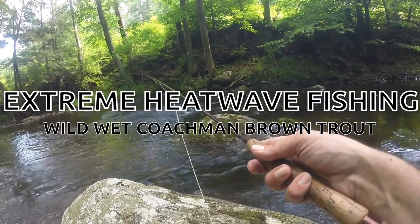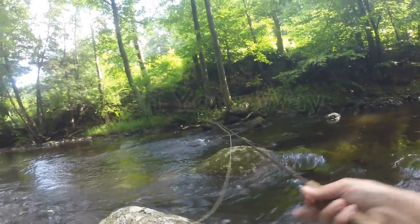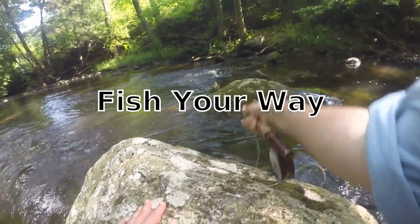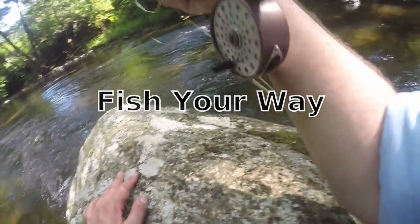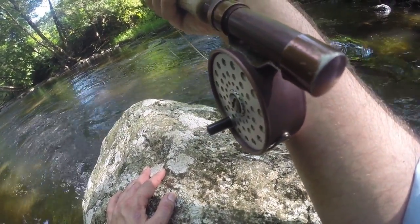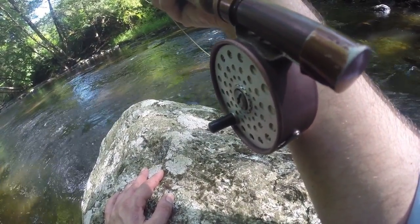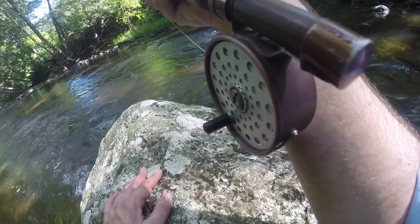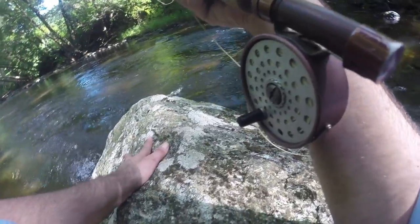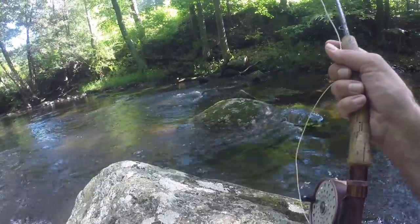Out here fishing for hot heatwave summer brown trout. We're in a big heat wave. I was out a couple of days and had the water to myself, not even a car on the road. And I'm just looking for trout in the deep heat of summer. It is about 95 degrees out, sweating bullets, just fun stuff to me. It's always the extreme to remember, and I can't find a better way to spend the day today or yesterday.